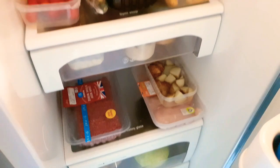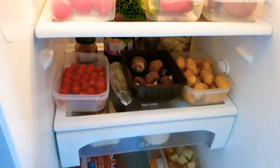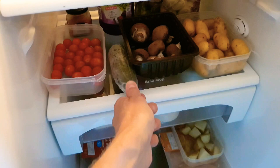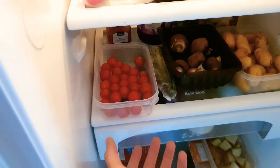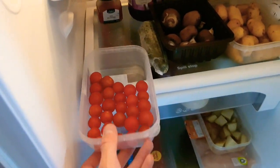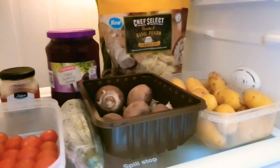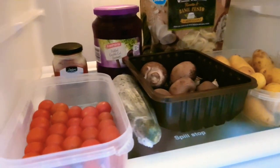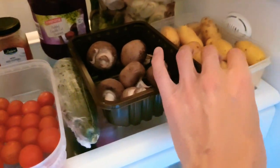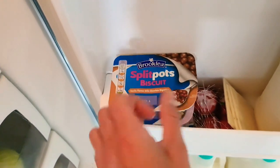My meat sits on this shelf, and then this is where it gets interesting. I have a 6-year-old daughter, so this shelf here I tend to put things on that she likes. She likes a cucumber, she likes to snack on these. So when she gets hungry, she knows if she opens the fridge, she can go straight to the tomatoes. So that's what she gets straight away. She also likes beetroot, which I've got at the back there. I've also got a bit of pasta squirreled away at the back there. But yeah, these are the sort of things that she will snack on. Unfortunately, she also has a typical child's diet, so she does like the yogurt with the chocolates in there.